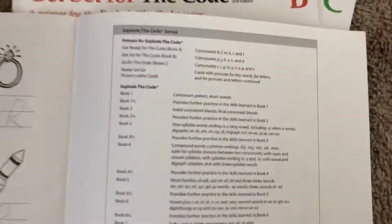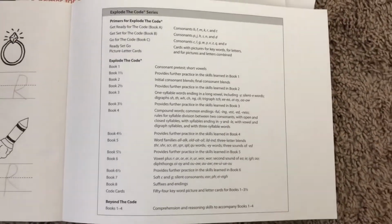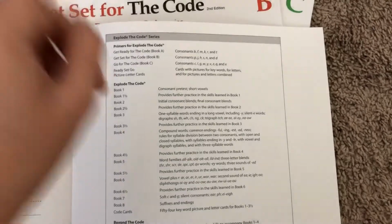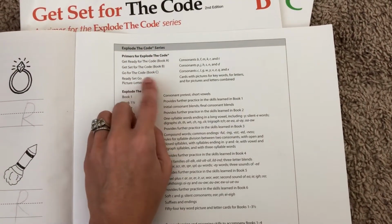So what these are, okay, so this is helpful. In the back of the book, it shows you the Explode the Code series. So there's an entire series of these books that are phonics. So Lily Bell, please stop bouncing the ball. Okay, so these are the primers. So we have Book A, Book B, and Book C.